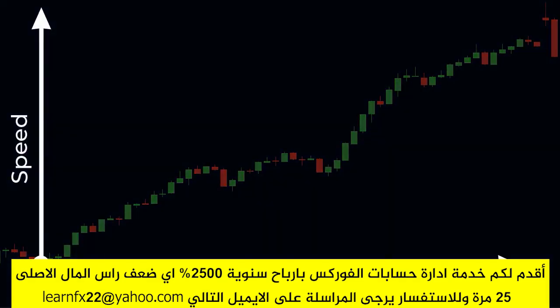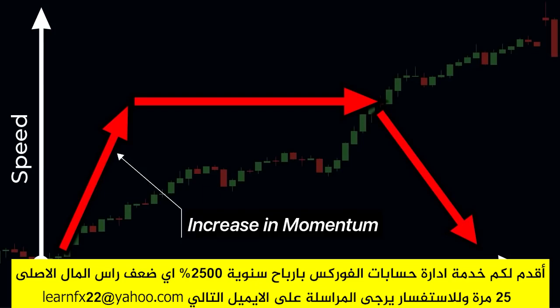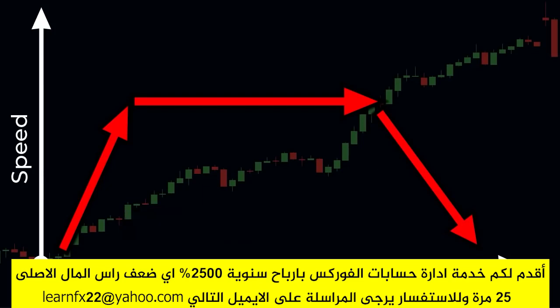The basic definition of momentum is the rate of change of a moving object. In other words, it refers to the speed at which something moves. If we think in terms of a train, whenever a train starts from a station, it first accelerates. Then, once we reach a preferred speed, the driver stops the acceleration and maintains the speed of the train until we reach the next station. Once we reach near the next station, the driver decelerates the train by applying the brakes. When the train is accelerating, we call that an increase in momentum, and when the train decelerates, it's called a reduction in momentum. As a momentum trader, we want to participate during the acceleration phase of a stock.